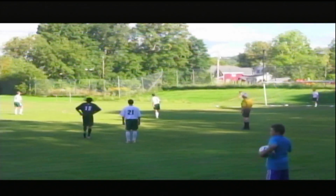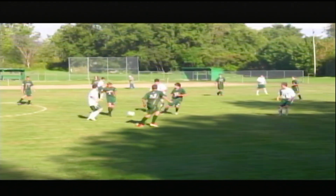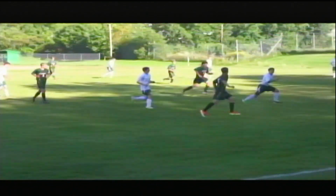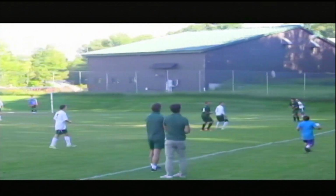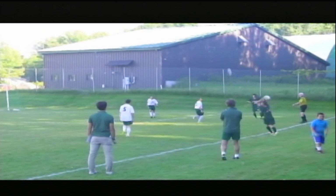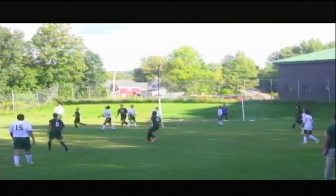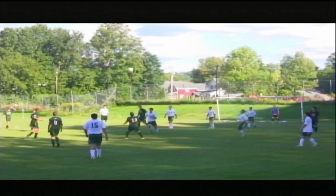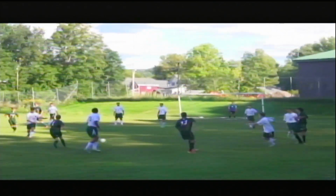West Rutland just entered their second sub of the game, number 4, Eric Maxim. He's an 8th grader, club player. He'll play up top. He subbed in for Tyler Groh. Tyler Groh, well-deserved rest. Has made a lot of nice runs through, a lot of long runs. Hasn't got the result yet, but well-deserved rest.